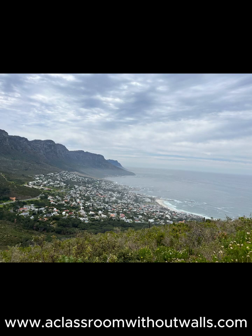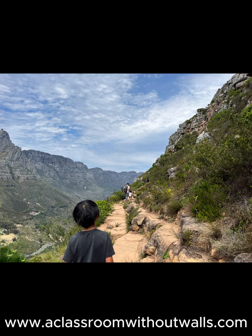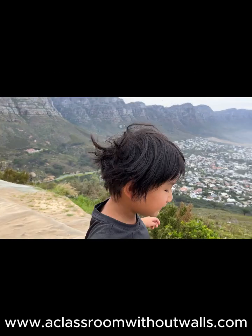Along the way, we were able to have a little mini lesson on rocks and the rock cycle, which is part of the Year 3 curriculum that I used to teach. We examined the layers of sediment compacted over millions of years to form the sandstone, a type of sedimentary rock that forms the geological structure of Table Mountain and Lion's Head.